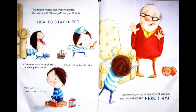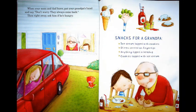Pretend you're a shark waiting for lunch. Act like a pirate spy. Be as still as a lion statue. As soon as Grandpa says, "I give up," pop up and shout, "Here I am!" Wow, he was doing a good job being quiet while they played hide and seek. When your mom and dad leave, pat your grandpa's hand and say, "Don't worry, they always come back." Then right away, ask him if he's hungry.